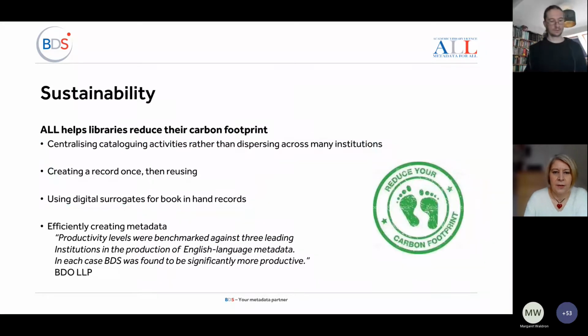Also, I just wanted to touch very briefly on sustainability, because I know that this is something that's very important to a number of libraries. If you're looking for ways to reduce your carbon footprint, then the Academic Library Licence will help you do that. We're centralising cataloguing activities rather than dispersing them across lots of institutions, so the process is more streamlined. We're creating that record once and then allowing you to reuse it, so you wouldn't have to create another record. If you're a library that's got a record already, then you can share that.